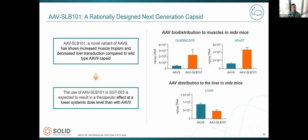The core of this, as I mentioned, is this AAV SLB101 capsid. So the delivery truck that's actually going to be taking that transgene to the muscle. And because this is, as we know, a systemic disease, we have to be able to actually have a systemic effect. And so with an AAV, we're able to administer this as an IV infusion. So we know that this is something that could actually go through the system and get to all of those target muscles potentially.